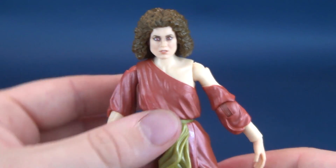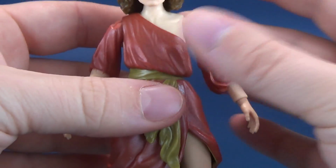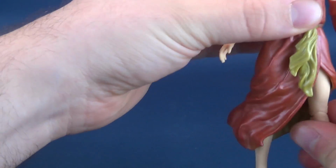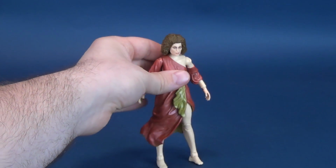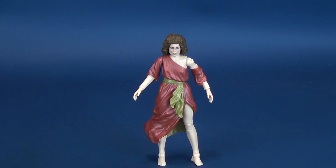When it's all said and done, of course, it seems like for every Ghostbuster line, we get the traditional Ghostbuster lads, and then we always seem to get a Dana Barrett. We always seem to get a Louis Tully, although Dana Barrett seems to make more appearances than Louis Tully. And then, of course, we always get ourselves a Gozer, which would happen to be the other figure that we're going to be looking at in the next upcoming review.